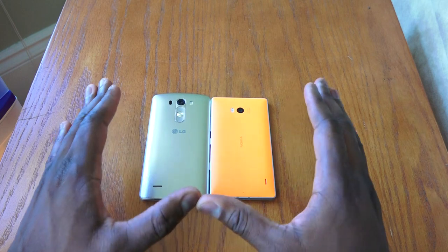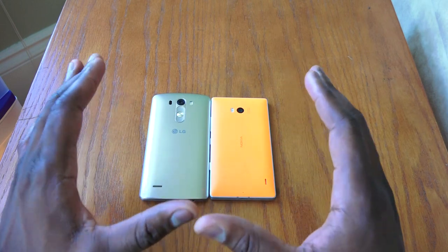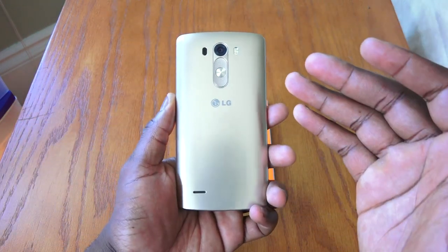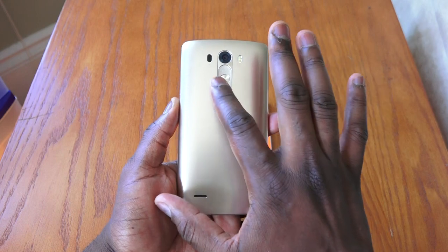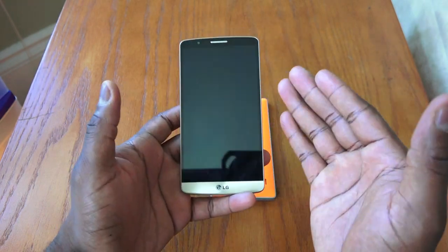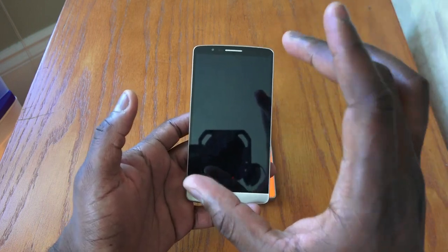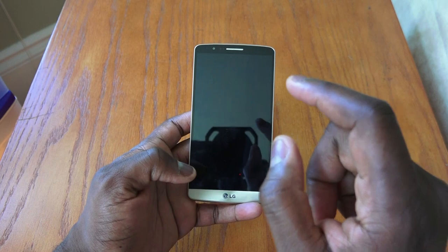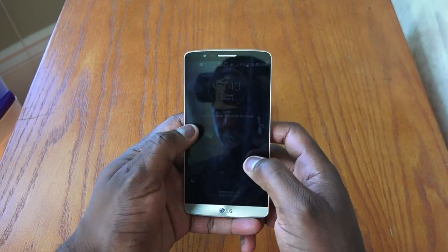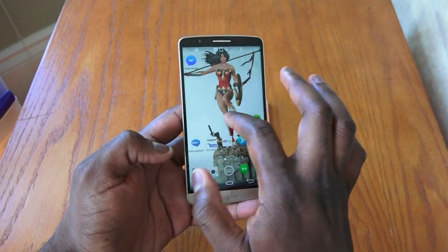So let's take a look at both devices to find out the differences in hardware as well as hardware similarities. Starting with the LG G3, LG's new flagship smartphone, you've got this nice curved design. You can see how it looks. Fits very good in the hands. In the front, you've got that 5.5 inch QHD display. What that means in English is that it's 4 times 720p resolution. So this thing is sharp. It is vibrant, it looks great.